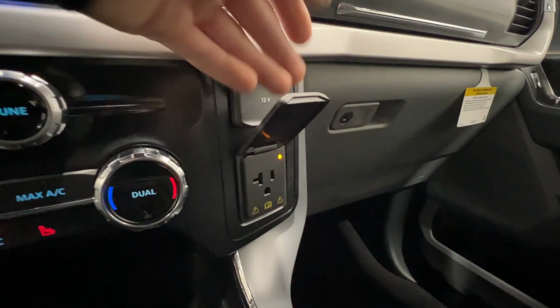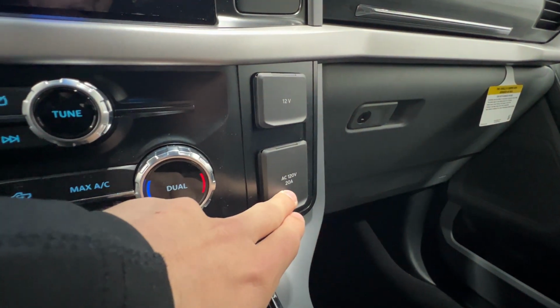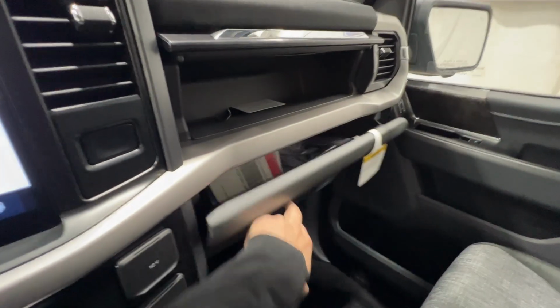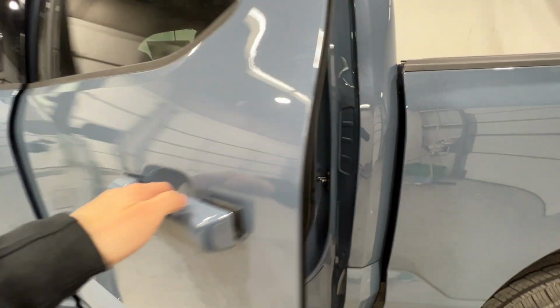We also have additional inverter outlets up here. So 120 volt, 20 amp, again, lots and lots of power, and then a 12 volt right above that, as well as a dual glove box. There's lots and lots of storage. And we'll take a look into the rear seat of the Lightning.